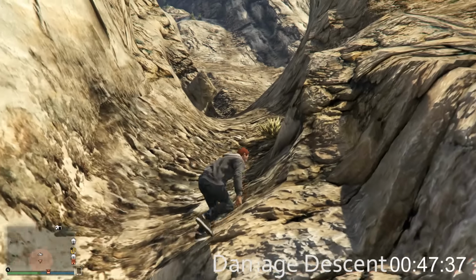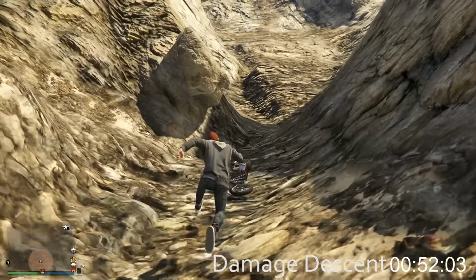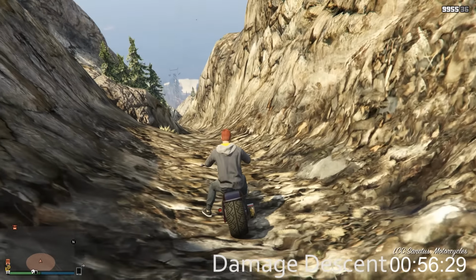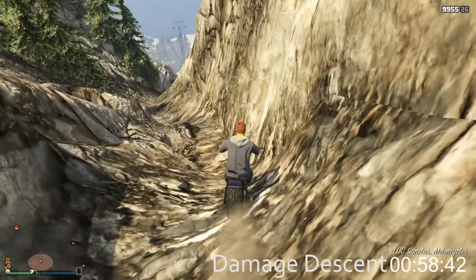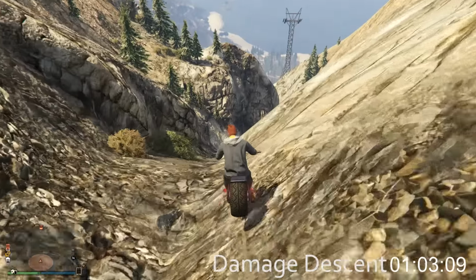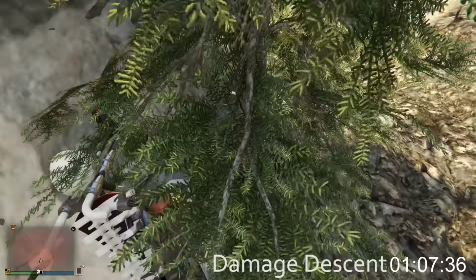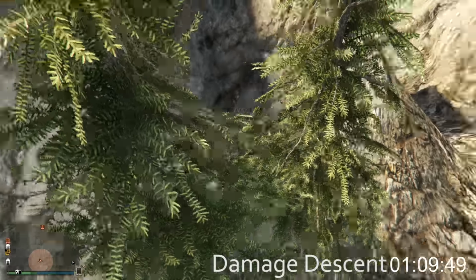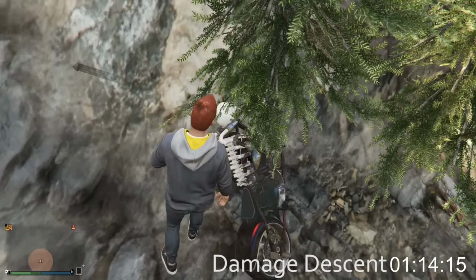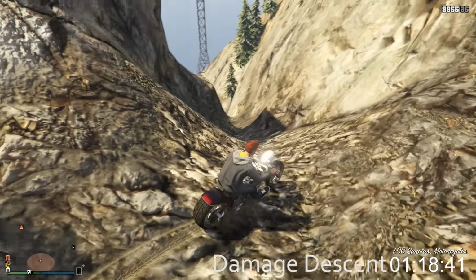Let's see if I can't find the bike. I hear it. I see it. All right. Let's get back on and hopefully not die again. Though I can't imagine that's really likely at this point. Oh my God, there's so many rocks and it's so easy to fall off these bikes. Ooh. Face planted in a tree. Ow. Yeah, this is not gonna be pretty at all. This is just gonna be carnage.